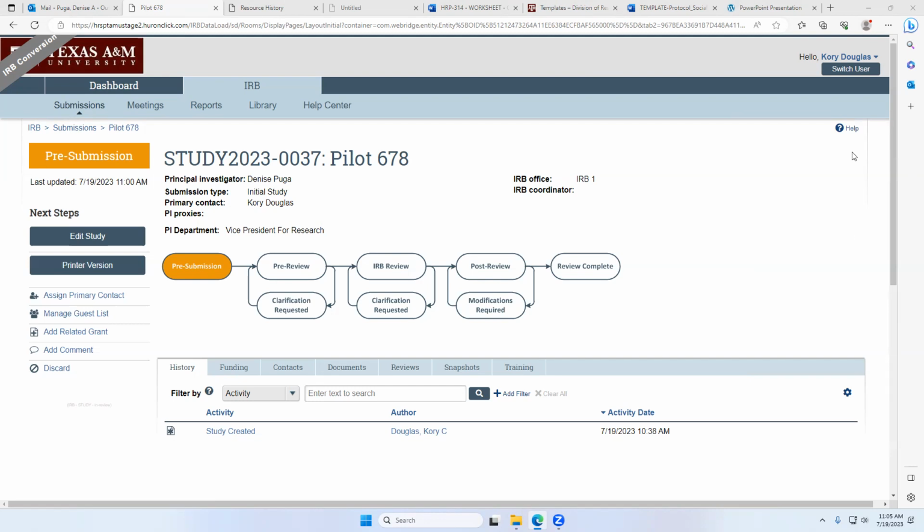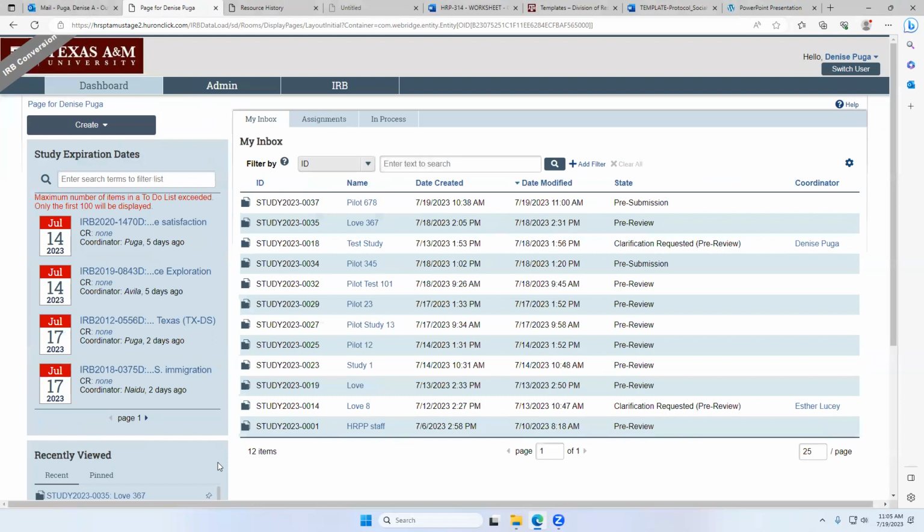Okay, so I'm going to switch users so I can be the PI, because I've made myself the PI, so I have to go to my desktop. I'm going to go without impersonation. This is mine. This is what a PI's dashboard is likely to look like.